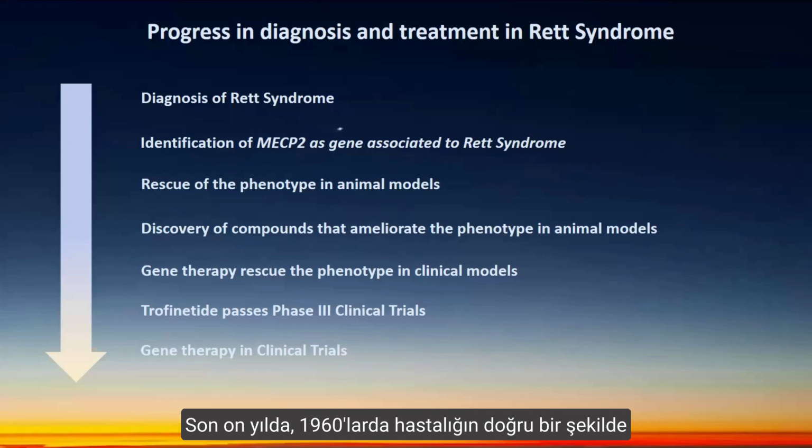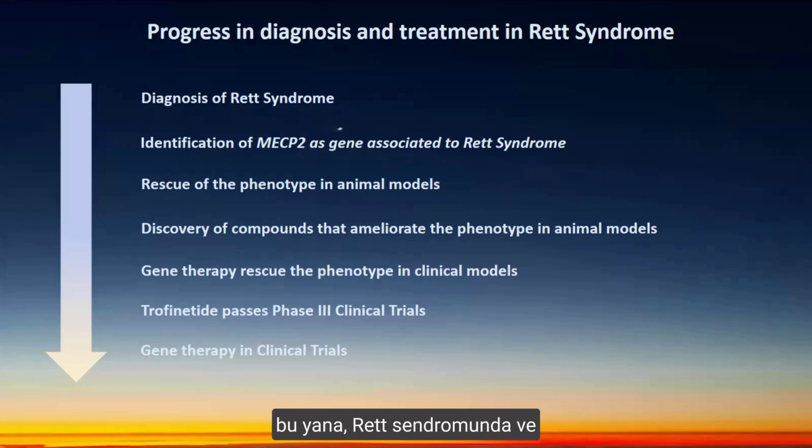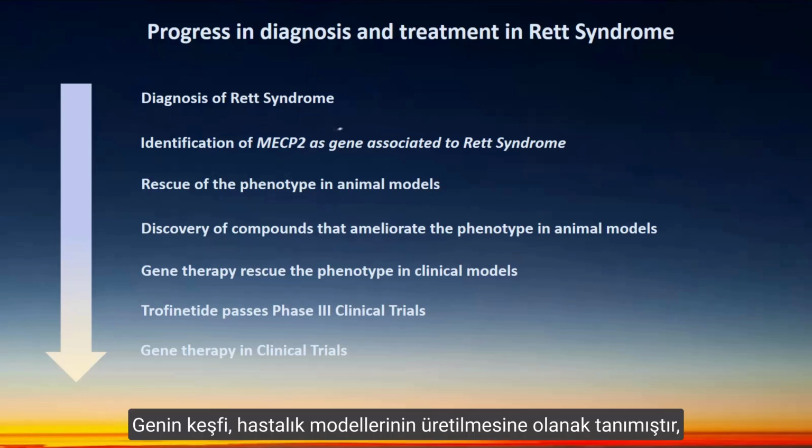In the last decades, there have been many progresses in the research on Rett syndrome. From the proper recognition of the disease in the 1960s, another big result in 1999 has been the discovery of the gene associated to Rett, methyl-CpG binding protein 2. The discovery of the gene allowed the generation of disease models.